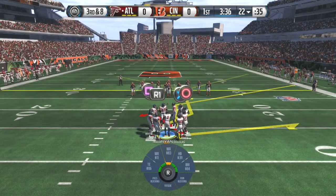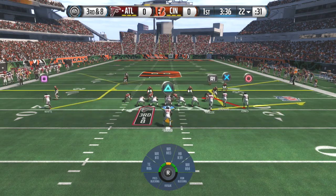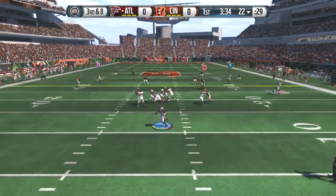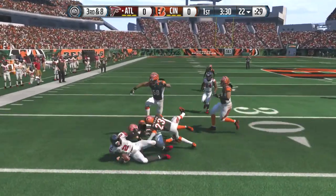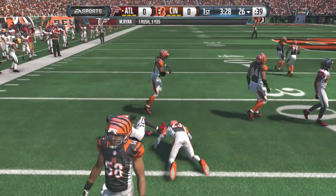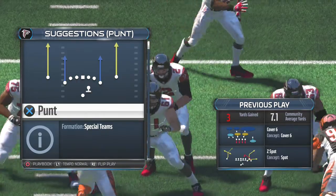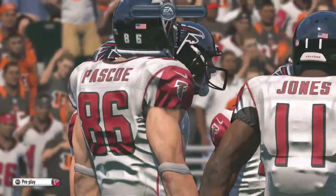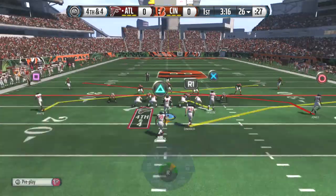Heading to the line for a third down play. And this was something they specialized in last week, converting in these situations. Third down and 8. Getting away from the pressure. And he's going to be tackled, and that's going to bring us to fourth down. Aggressive play here early as the offense stays on the field on fourth down.